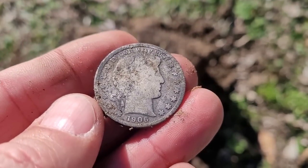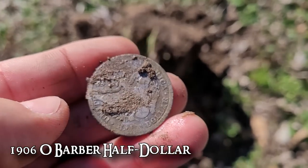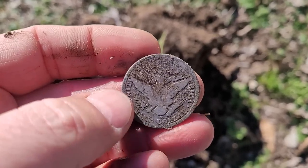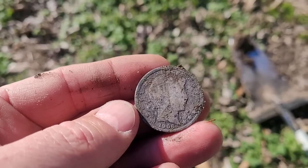Look how old these coins are coming out of this house. What is that? 1906. 1906 Barber half. And it was a live dig. I thought it was going to be a quarter. Oh, congrats, man. That is awesome. But you can't complain, brother. You dug a Morgan dollar today.